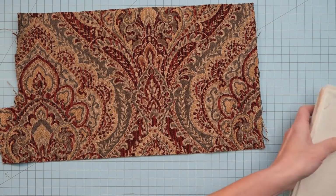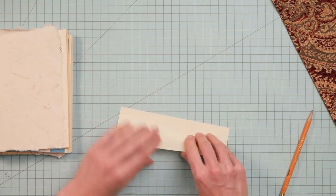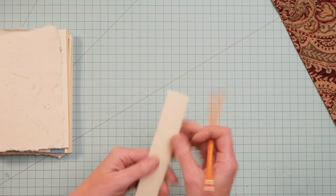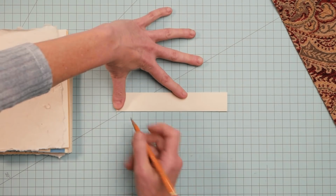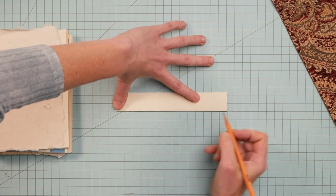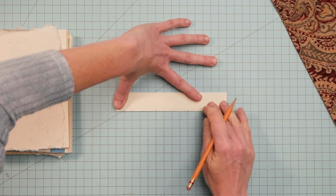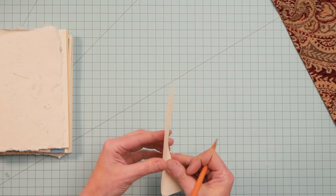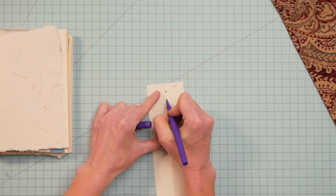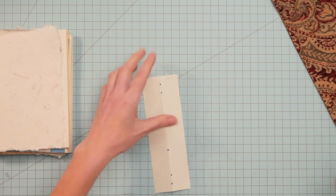So what I'm going to do is make holes in my signatures. I get a piece of paper that is about the same height as the tallest papers, and I fold that in half lengthwise. Where the fold is, I'm going to come in a 1/2 inch from either side, and then another 1/2 inch from either side. And then I'm just going to split the difference and do 2 toward the middle. I'm going to mark a T for top, just in case they're a little bit off. I don't want to get one signature upside down next to another one and do the holes upside down and then have it a little wonky.